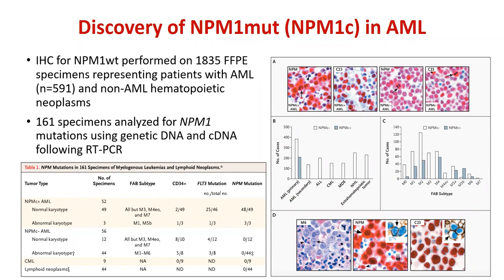But in fact, all of the cases that were analyzed by PCR and sequencing of the NPM1 gene identified C-terminal mutations involving the gene rather than translocations. Far and away, these were in normal karyotype AMLs, although there were a few abnormal karyotype samples present. And these mutations were not found in any other disease studied, including CML and lymphoid neoplasms.